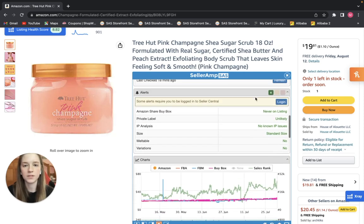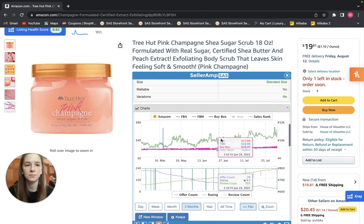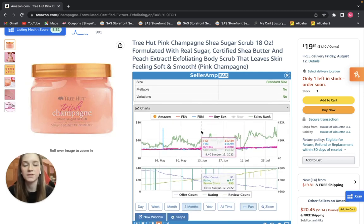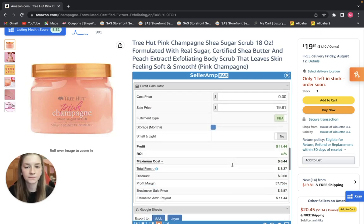And then obviously look down here, make sure of the same thing, no IP issues, and make sure it's not meltable, because we're not in the season where we can FBA meltable if you haven't already sent it in previously.